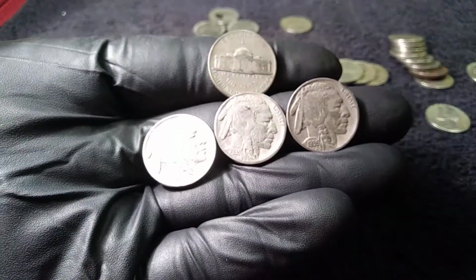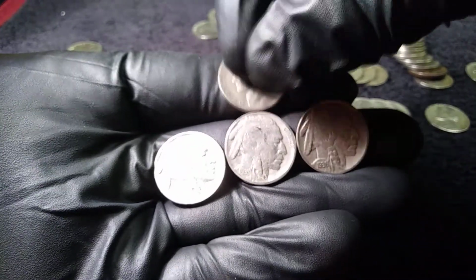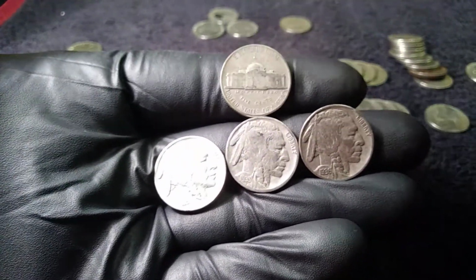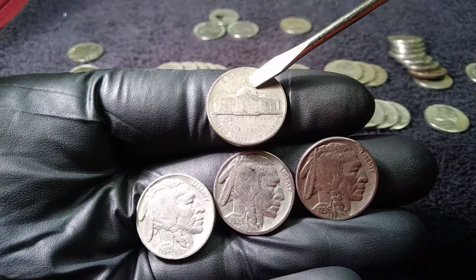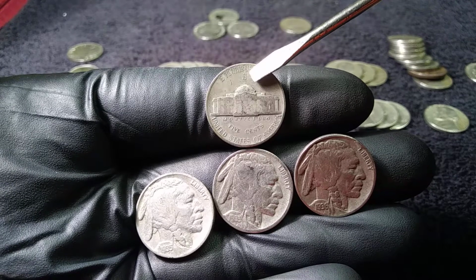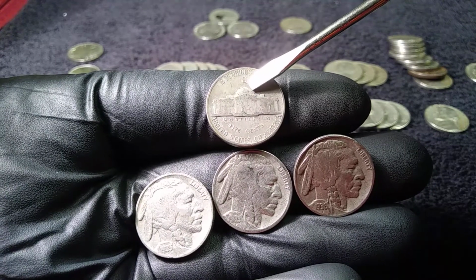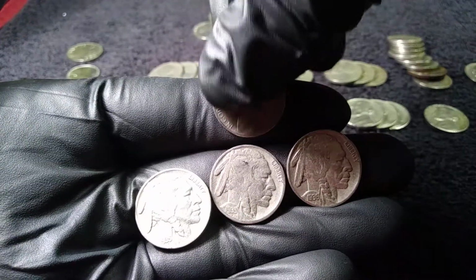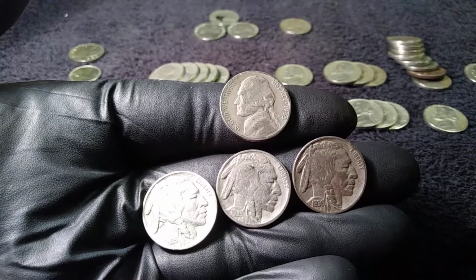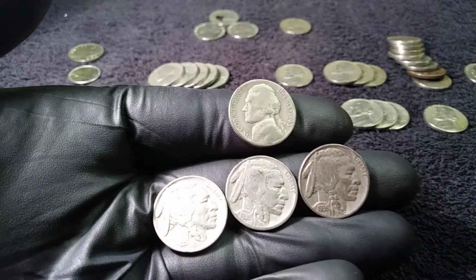And that tops it off, this 1943 43S mint mark, a silver war nickel. You see the S up there. For those that don't know, if it's got an S above the Monticello building, a big S, that means it's silver. It's 35%, and they're like at 80 cents right now. But still, always a good find. If you're into coin roll hunting and you find a war nickel, you know it's a good find.